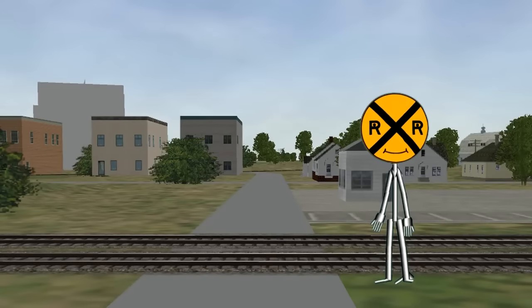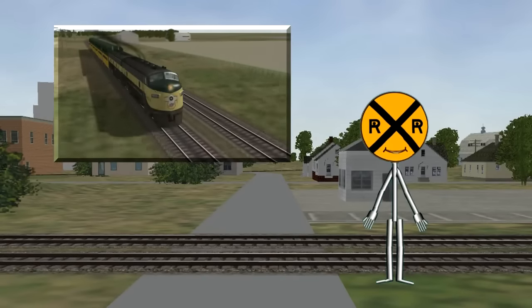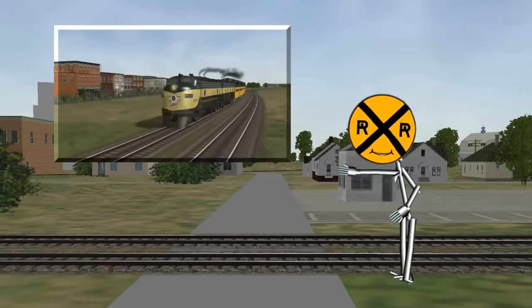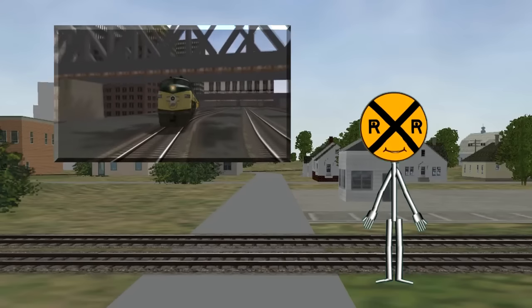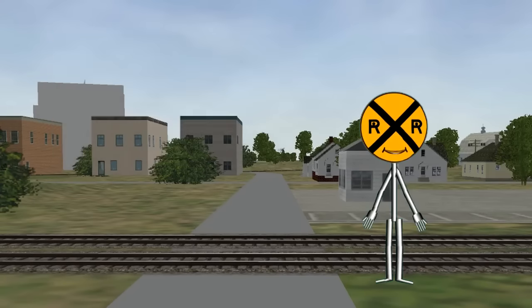How are you doing? You know, it doesn't matter whether you live in a small town out in the country, in the suburbs of a big city, or that big city itself. There's all kinds of train cars that carry people back and forth every day. Would you like to see them?